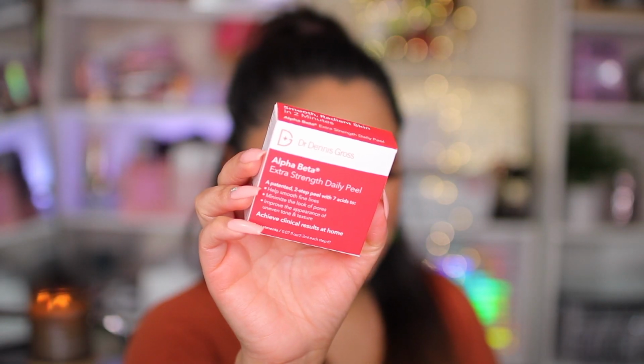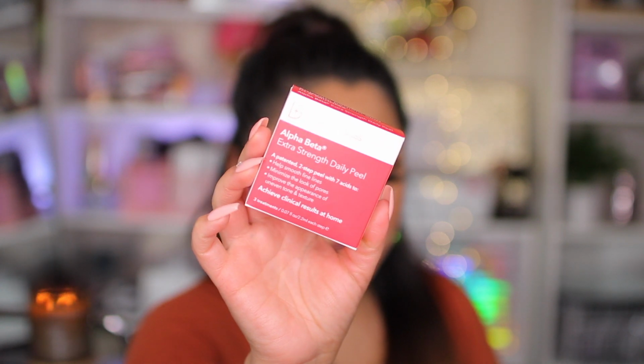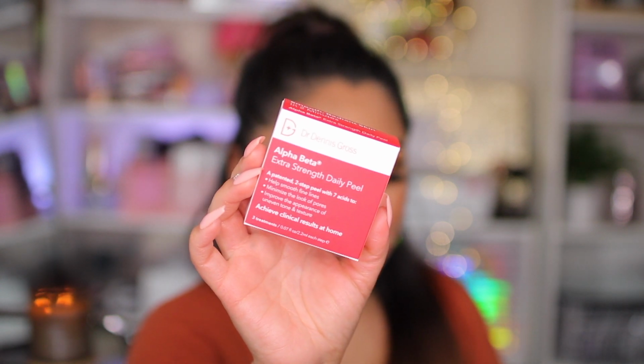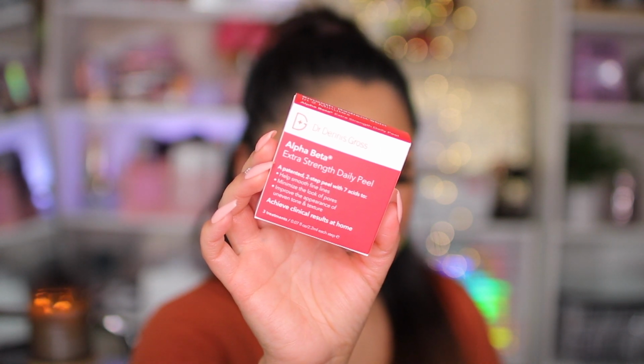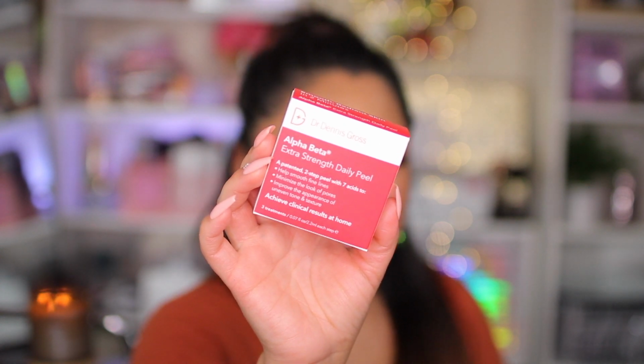Right in here is the Dr. Dennis Gross Extra Strength Daily Peel. Use this easy 2-step daily peel to improve skin's texture, the appearance of pores and fine lines and wrinkles. Who doesn't love a glow up? So this being the second skincare product that I'm receiving, it helps with the pores, fine lines, and the appearance of uneven skin tone and all that.